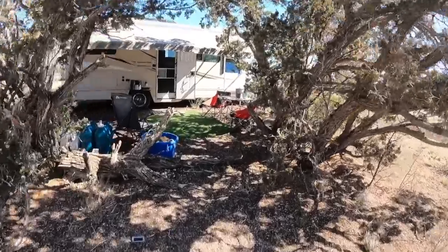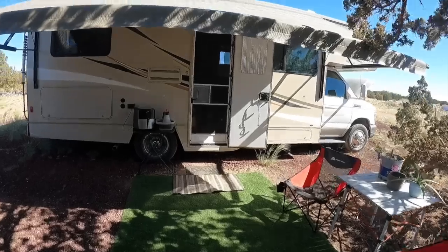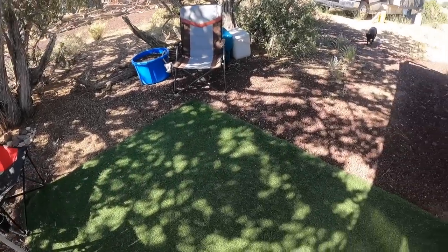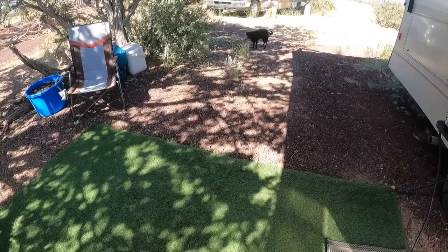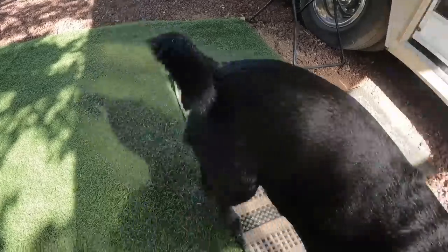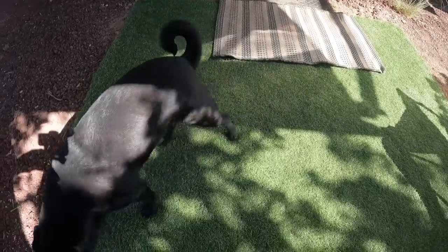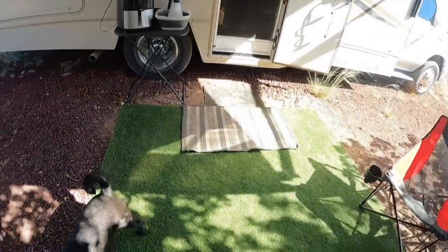Come on. And here it is. And this is my little yard. Here comes little Olive. Come here, Olive. Come. She loves it here. She loves her grass. Yep. You tell him. Tell him, Olive. She said, I love it here.